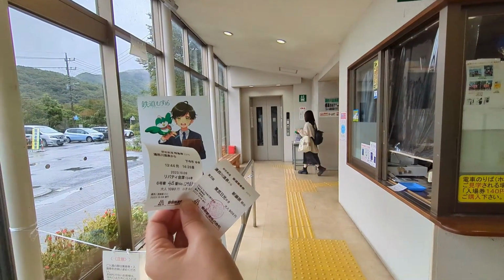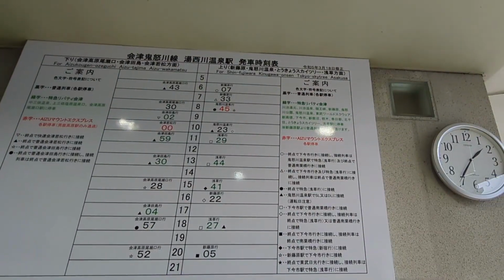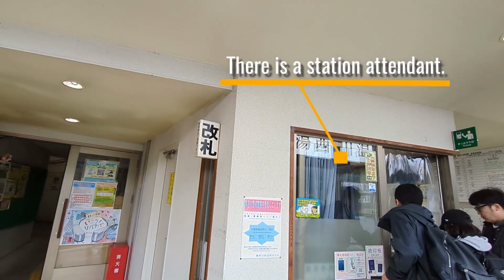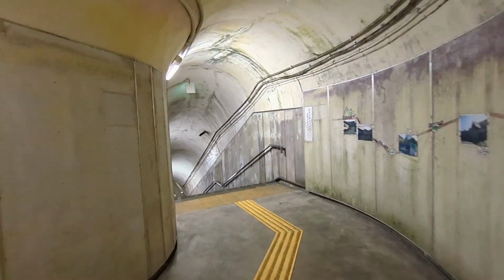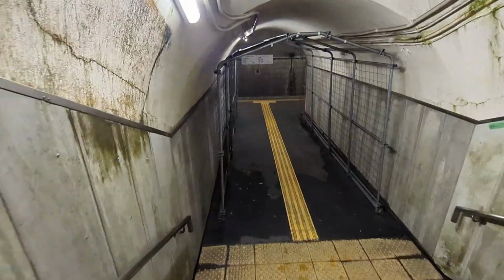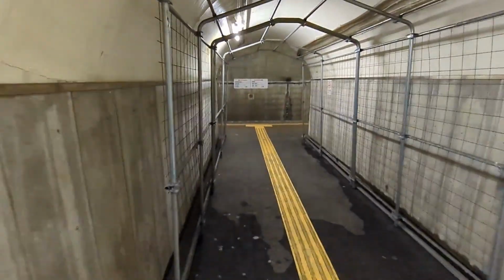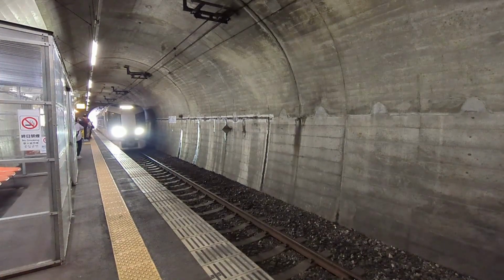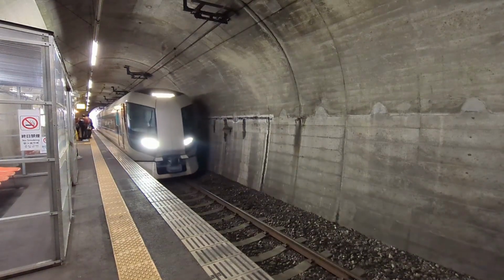These are station tickets. They are in a unique receipt style. The train service is limited. This is the ticket gate. You show the receipt to the station attendant. This station is part of a tunnel. It is located about 10 meters below ground. It looks like a dungeon in a video game. I'm going to Kinugawa Onsen, and it's just a 20-minute train ride.